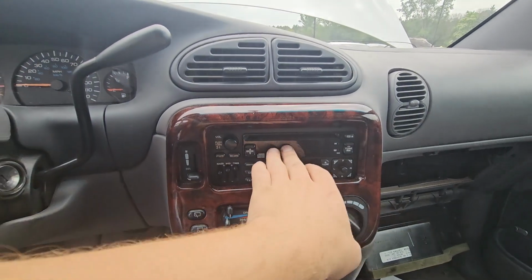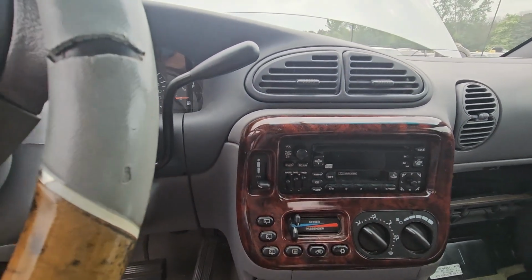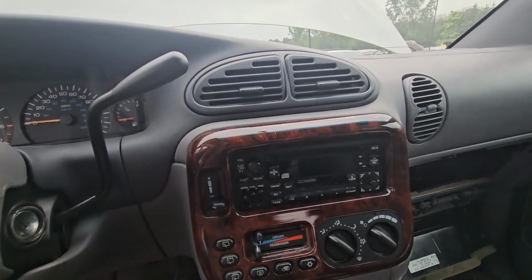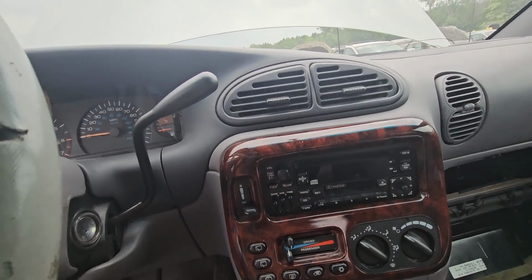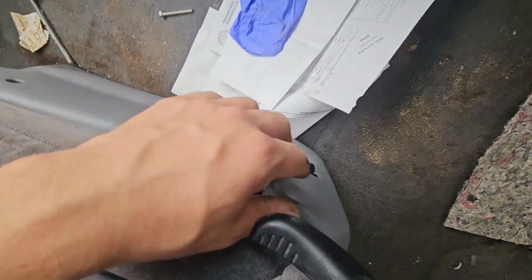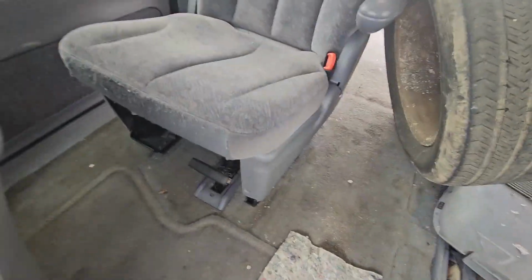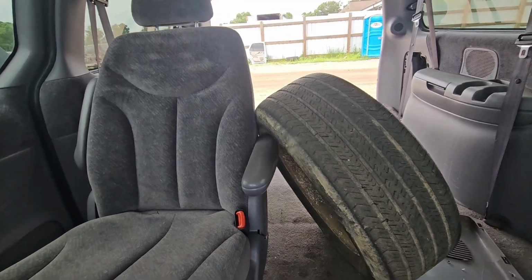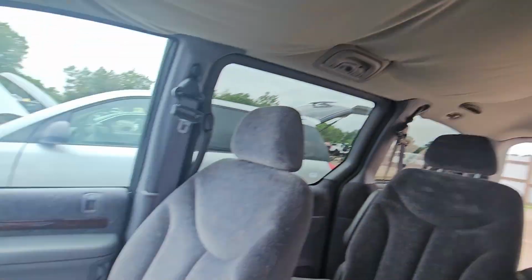This has got a good radio in it too. Is this the same radio that I just pulled out of that other one? I need one of these radios, so I'll probably just pull this one too, and then I have both of them, because all my other radios are junk, so I just need to throw them all away. This has the lumbar adjustment in it too. That's nice. It looks like it had 2nd row buckets and a 3rd row bench at one time in its life. It no longer has that.